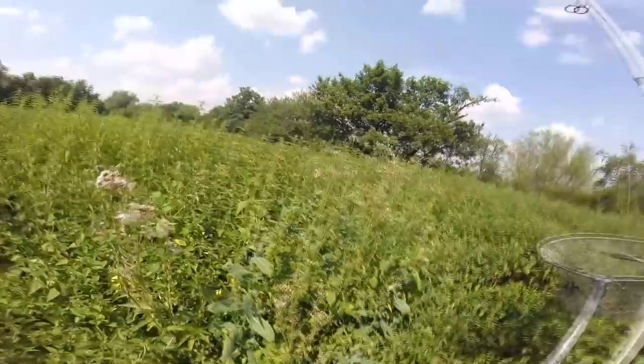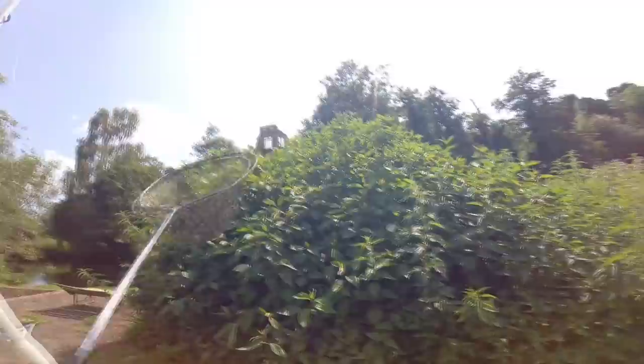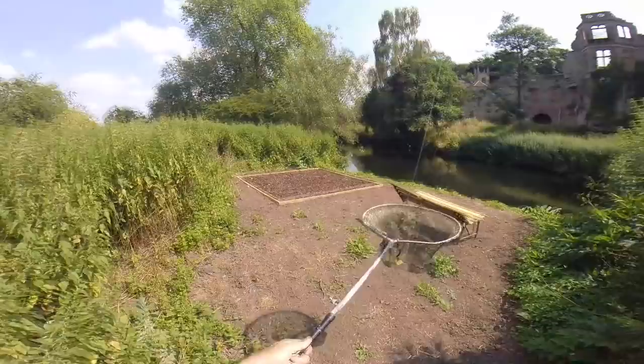So you can see what these guys have been dealing with, trying to chop this pathway. They've cut this pathway right through the middle of 8 feet high plants here, 6 foot high stingers, and created this bay area with a bivvy if you want to overnight there. Old seat they found. This is Guy's Cliff House.